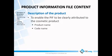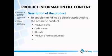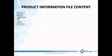So that's why you can also add the code name, the ID, the product or a formula number, anything that would clearly correlate between the product when you see it, let's say on the shelf, and the product information file, that you can say, okay, these two go together. Then the method of manufacturing.